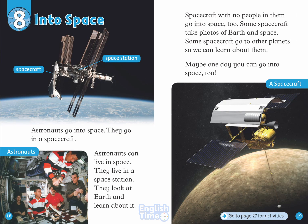Chapter 8. Into Space. Astronauts go into space. They go in a spacecraft. Astronauts can live in space. They live in a space station. They look at Earth and learn about it.